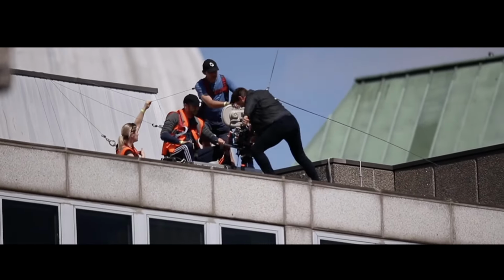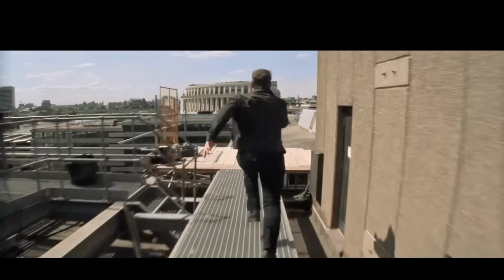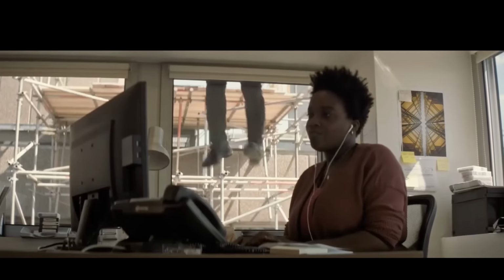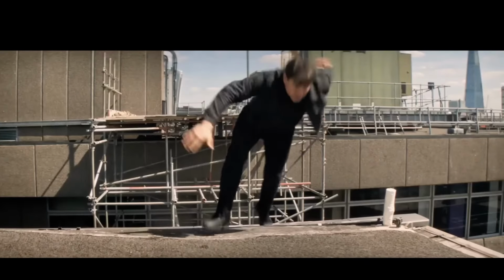Tom Cruise breaking his ankle jumping between buildings while making Mission Impossible Fallout. In one scene, he has to jump around 18 feet or 5.5 meters to reach the next building. In this stunt, Tom did injure his ankle, but nothing stops him from completing his mission.